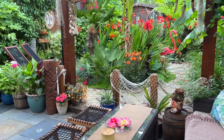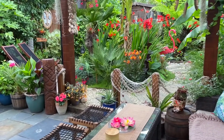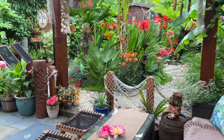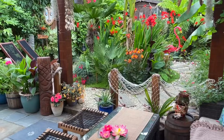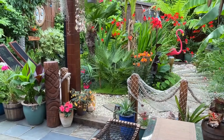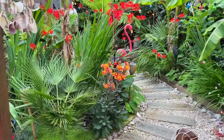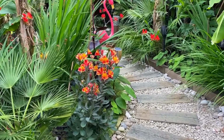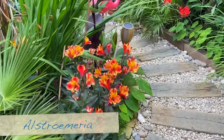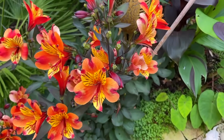But today I wanted to talk to you about my favourite flowering plants for a tropical style garden, just based on what I've been growing for the past 4 or 5 years. So in no particular order, I'm just going to go around the garden and show you some of my flowering plants. I'm going to start with one of my favourite plants in the whole garden, and that is this beautiful Alstroemeria. This particular variety is called Indian Summer.